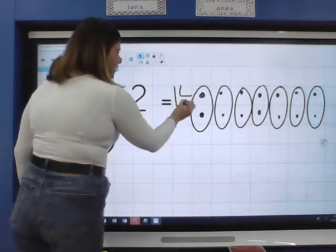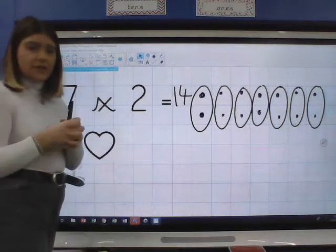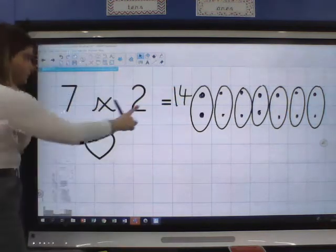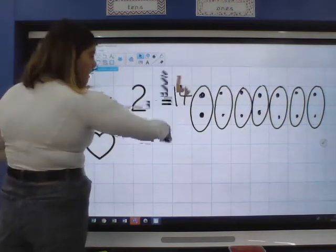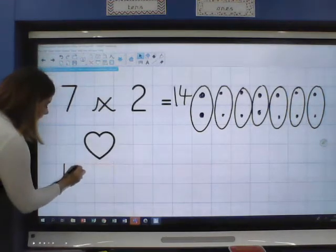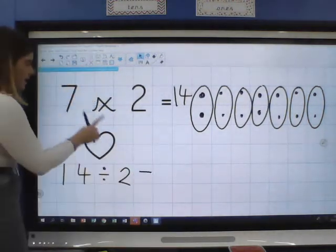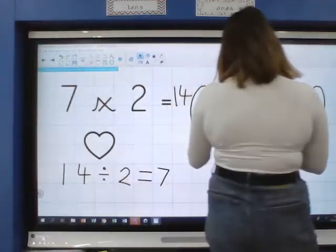So how is that going to help me with division? When we're looking at division and how it's related to multiplication, we're working the number sentence backwards. So this time, I'm going to start with the answer. If I know that 7 lots of 2 is 14, I also know that 14 divided into groups of 2 will give me 7 groups of 2. And I can check that using my pictures here.